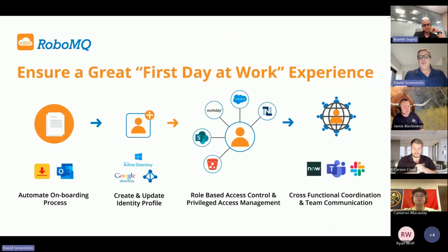So this is a graphic representation of what we provide, the automating of the onboarding process, that creating and updating identity profiles, keeping everything current. Role-based access control and ABAC, and privileged access management based on attributes and who they are, and then cross-functional coordination and team communication with help desk ticketing systems, Microsoft Teams, and others.